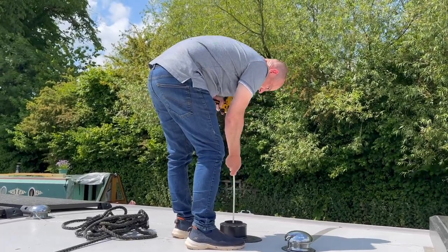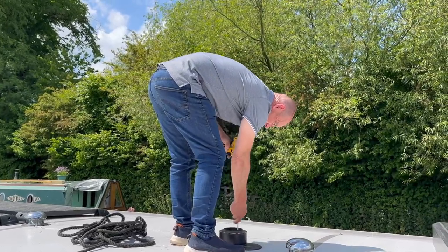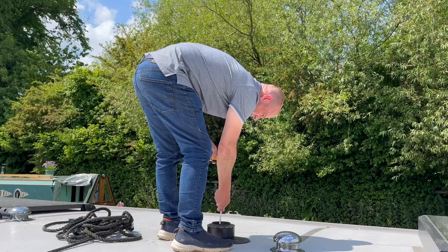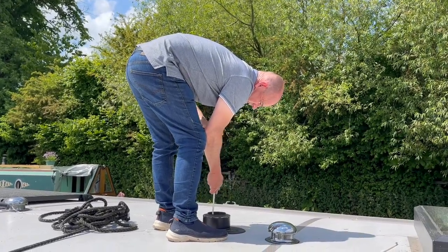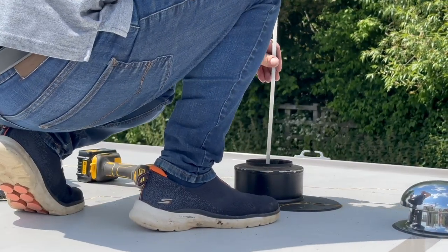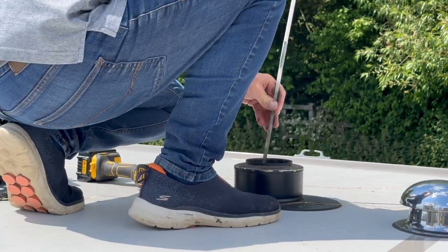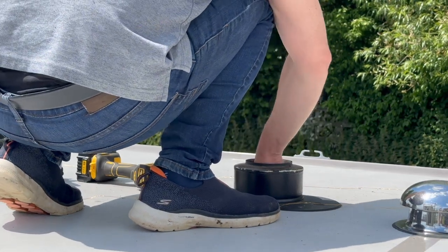Actually, it looks really funny. So much easier. Oh, that's the end there. The idea is to actually push it all downwards. It all falls down into the actual stove, and then you get it all out from inside.